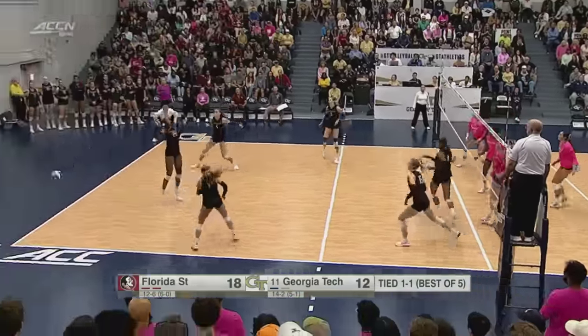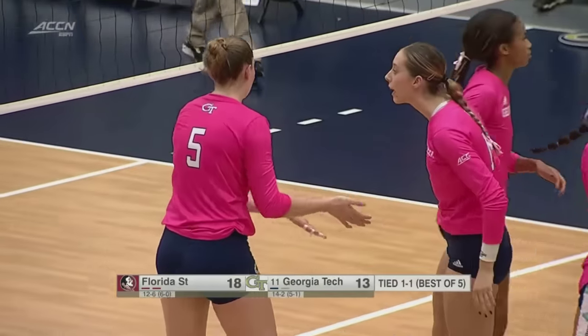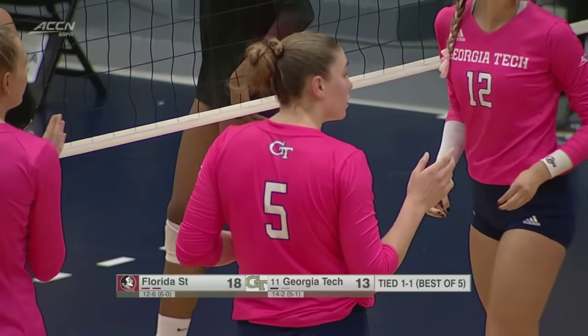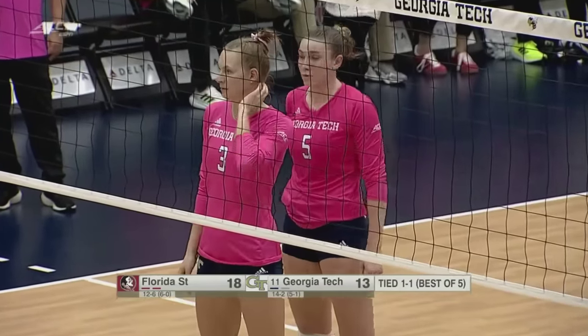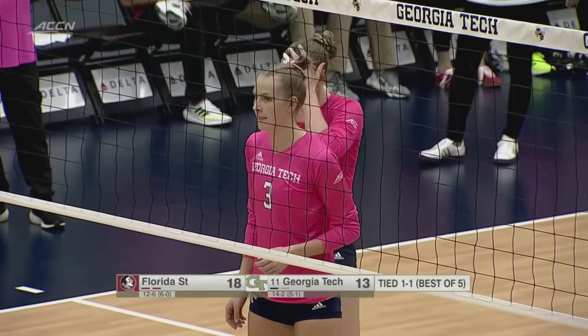Jump set, D'Amico to Bertolino off the top of the hands and down for the point. That was a great set. Nice contact from D'Amico going out to Bertolino, but with the three-hitter situation, it spreads the block. So it doesn't make the set obvious anymore, and that gives enough room for Bertolino to work between.